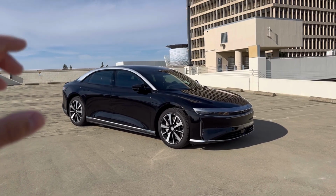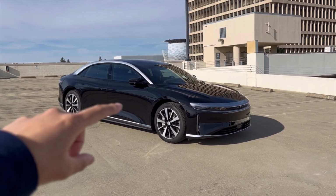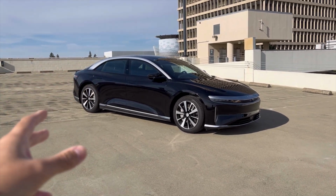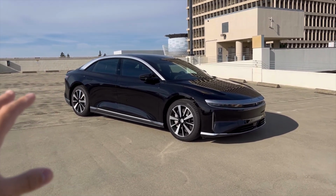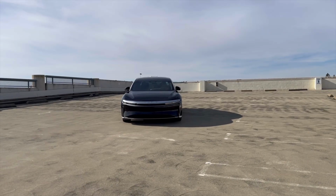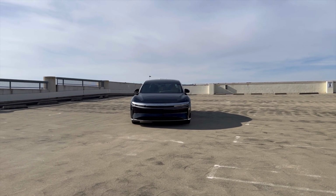So I've had this car for around 2 months now. I immediately put 4,000 miles on it. So it's not that much, but it's not that little. So I think it's safe to say that I know the quirks and tweaks about this car. Well, before we get into the car, let's talk about something a little bit more significant.